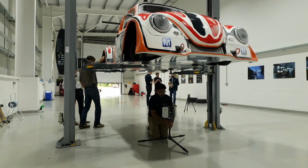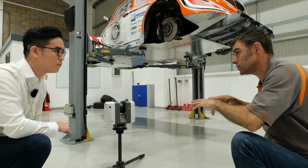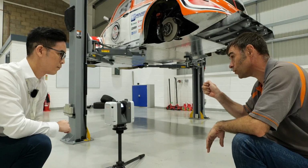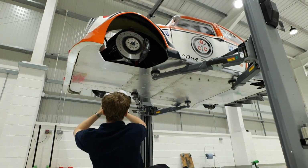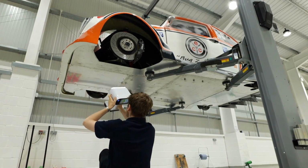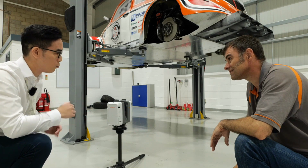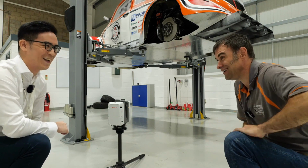I've seen they've been moving it around different positions throughout the day so far, and now it's raised up as well, so they're doing the same underneath. But the handheld ones are even more accurate, you were saying? Yeah, the handheld Leo scanners are accurate to 0.2 millimeters. That's insane. So we'll go around the vehicle and scan local patches, and then at the end we'll combine the global scan with the local patches, and that will give us a really nice accurate geometry. I wish my car was that accurate.